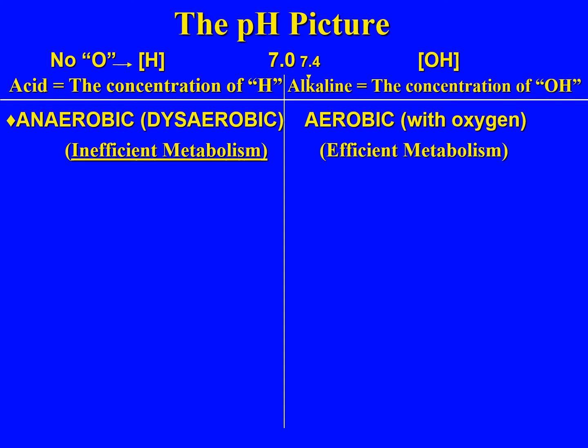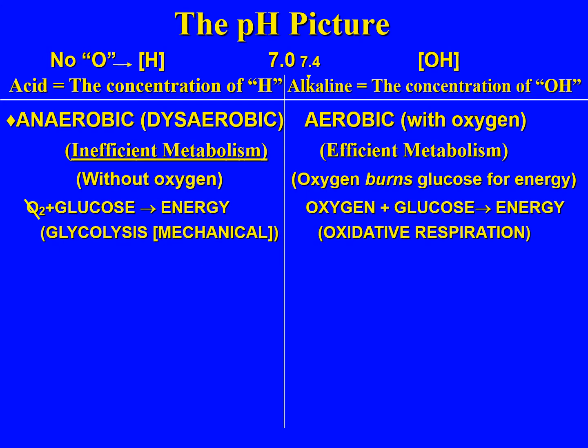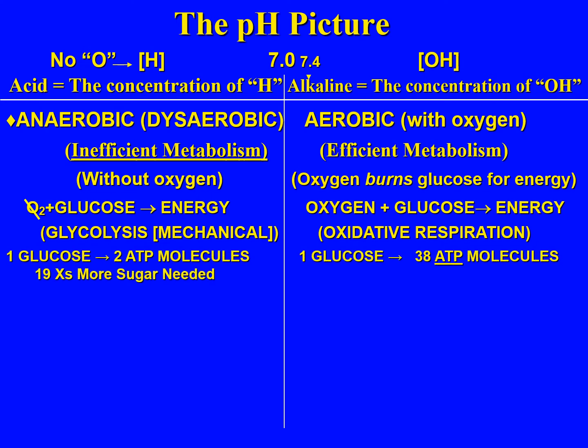About 1 mole of glucose is supposed to give you 38 ATPs, which is your energy. Glycolysis gives you 2 ATPs, whereas the results of the Krebs cycle, which is the aerobic side, and the mitochondrial function give you the other 36 ATPs. Therefore, if your pH is on the acidic side, you're going to have to use 19 times the amount of glucose in order to get the same amount of ATP. And glycolysis will just continue. It's a mechanical process. It will just continue and continue and continue.